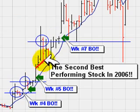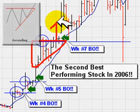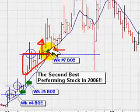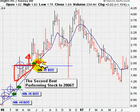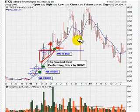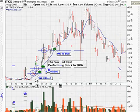It forms a nice bullish wedge right there, and then breaks off to new highs, and you want to buy the stock right there, and you doubled your money probably within the next 3 or 4 months. So again, timing is everything, and you can now find your way into great stocks by waiting for them to settle down before they take off again.